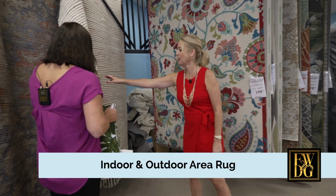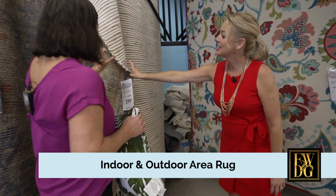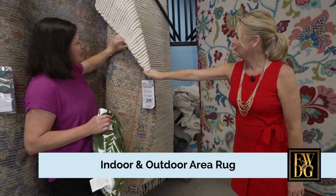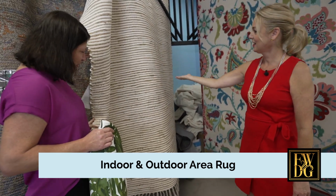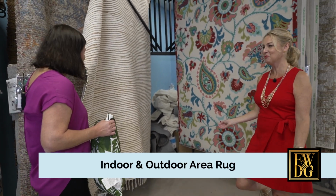And this rug here is very interesting to me. It looks like it's reversible. This is not an outdoor rug, but isn't it phenomenal? It is phenomenal. So if you get bored, you want to flip it over, you've got a whole new look. What could be better? Two rugs in one. Two for one.